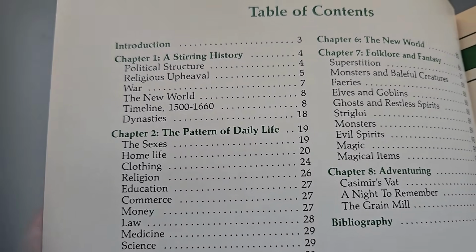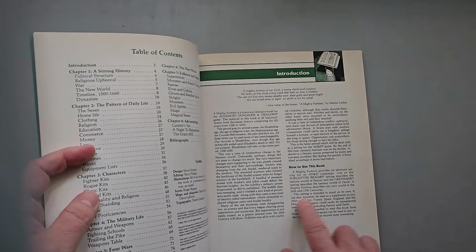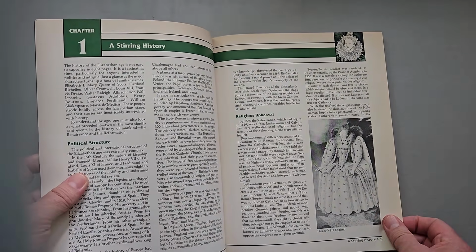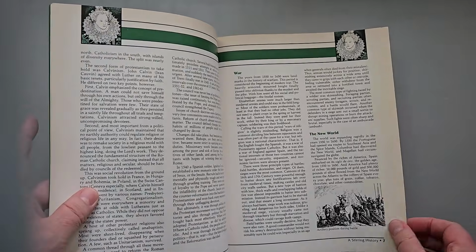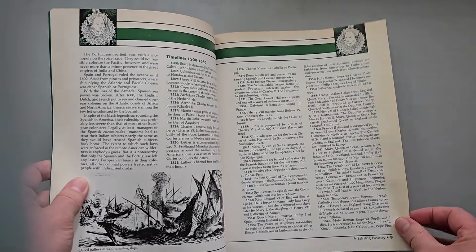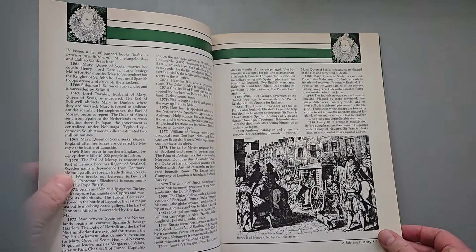So it's going to start out in chapter 1 with a history, and then chapter 2 is going to be patterns of daily life, and then chapter 3 is going to be characters. So it talks about how to use the book and a standard introduction, and then it gets into this whole section on the history and talks about the political structure, religious upheaval, all the stuff that was happening during this time period, war, the New World, and then this timeline. And again, it's not presented as the timeline that we saw before, those bars going across the top. We're back to kind of like these bullet points. There's no actual bullets, but each year is bolded, and it creates a bullet point effect.